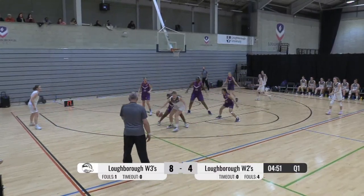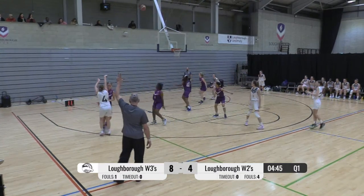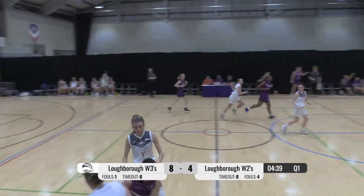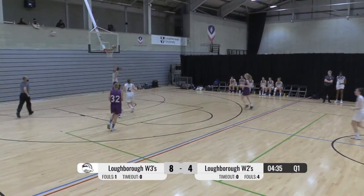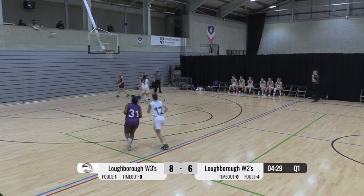The 2 set up their offense, driving in. They dish it again. Davies with the pump fake. Shot, no good. Shot by Owen just off there. Rebounded by the 3's again. They push the ball up the court. 3's get the ball, but it's stolen by Owen. She passes to Davies, and Davies gets the easy layup on the right-hand side. Great defensive pressure there from the 2's.